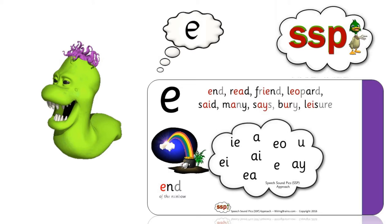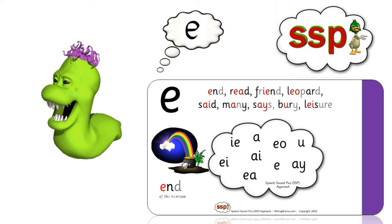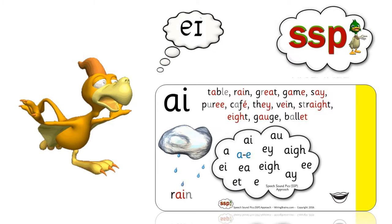If I was working with a child and we'd been looking at, supposing we had looked at "paint", and we'd looked at "said", then what have we discovered? We've also discovered that AI is a picture for E in the word said, but it's also in the A cloud. So it's also one of the pictures for A. Said, said, A, paint. So we're always discovering.